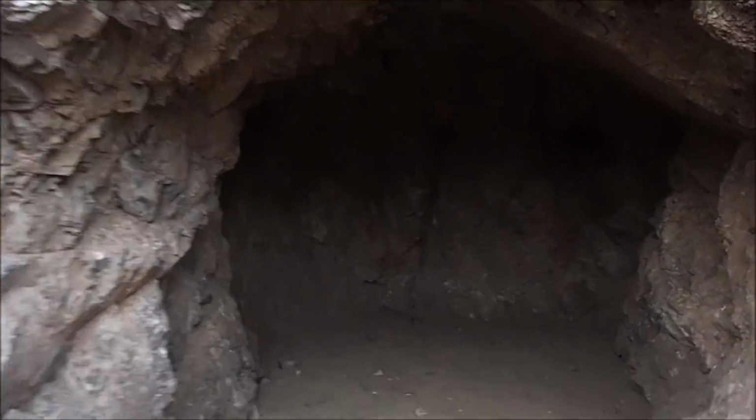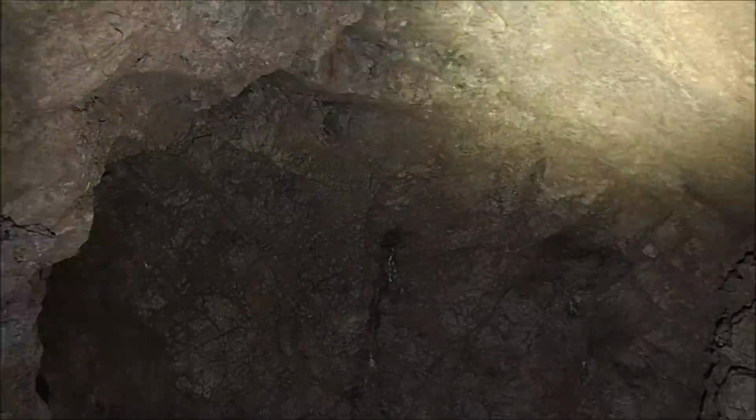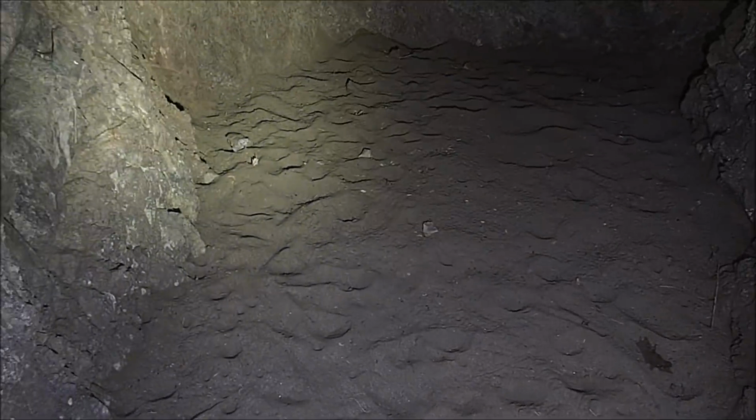I guess it's a mine. Maybe it's somebody's house. Maybe they lived out here. I don't know. Not much, but I tell you, if there was a big storm, this might be a good place to hang out. Looks like there's lots of animals in here, though. Some animal peed right there.